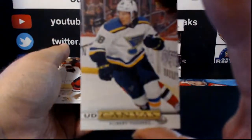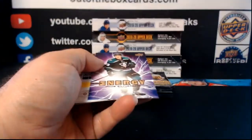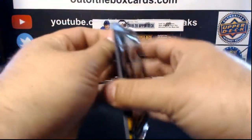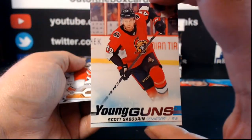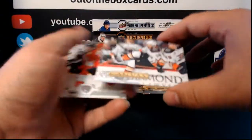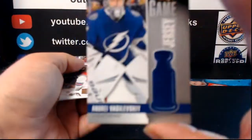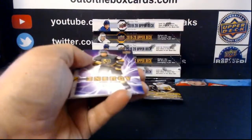Robert Thomas Canvas for the St. Louis Blues. For the Anaheim Ducks, Pure Energy, Jakob Silfverberg. Scott Sabourin, Young Gun for the Ottawa Senators. Canvas for the Ducks, Adam Henrique. Upper Deck Game Jersey, Andrei Vasilevskiy for Tampa Bay. Pure Energy for Vegas, Mark Stone.